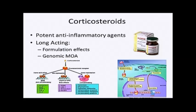With respect to formulation, a lot of these intra-articular corticosteroids are what we call ester formulations. What that means is they have an ester group attached to the drug molecule. This makes these drugs pretty insoluble. So simply put, they stay in the joint for a longer period of time, and that means we have a longer duration of effect.